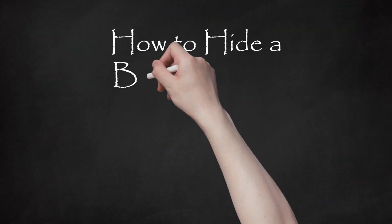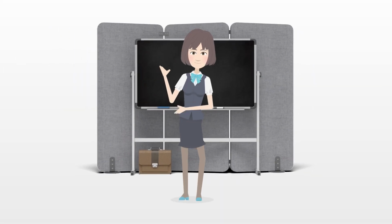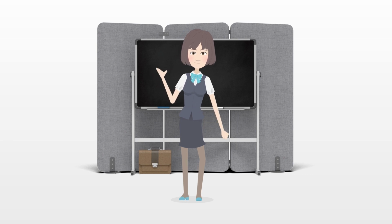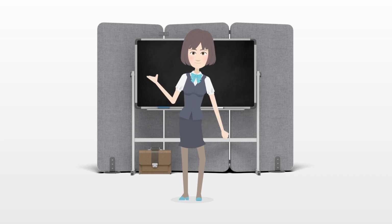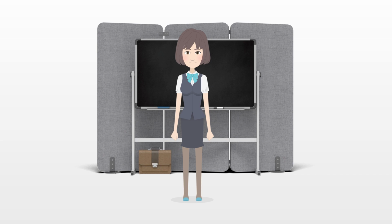How to hide a bad grade or report card from your parents. Lying to your parents and hiding things to avoid getting in trouble is never a mature or responsible way to act. But when it comes to bad grades, bad report cards, and poor academic performance, sometimes kids think that hiding the truth is the easiest way to address the problem.